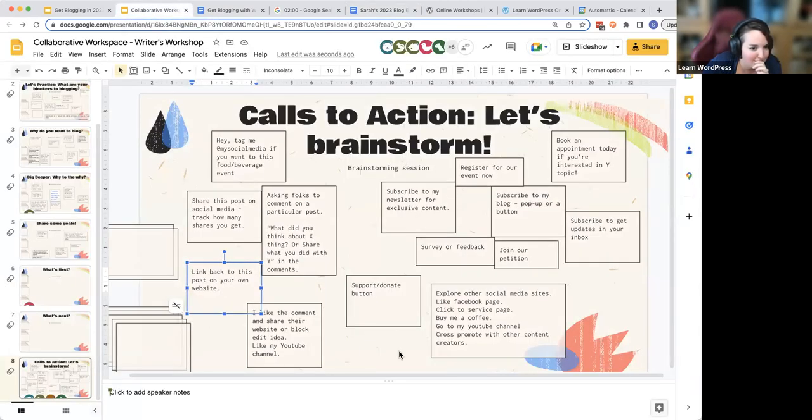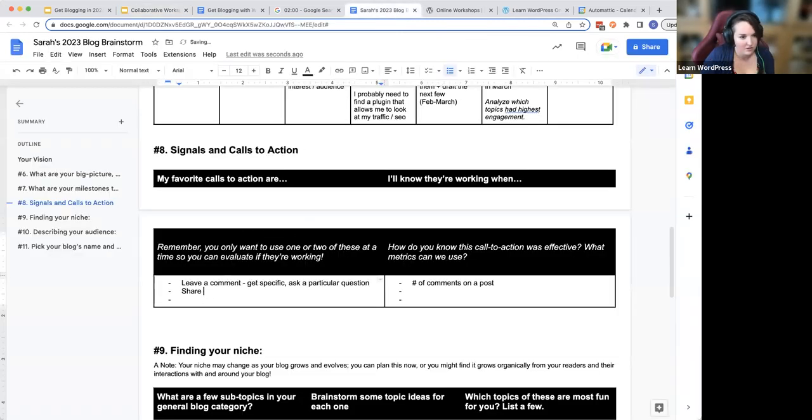But I'm also going to write, get specific, ask a particular question. What else? Sharing this post on social media is one that I also really like. For me specifically, it's going to be LinkedIn, because one of the things that I want to do is become one of those thought leaders, I guess. I don't want to do that just because I want to be a thought leader. I want to do that to reach people, and I need to be trusted to do that. So it's going to be number of reshares on LinkedIn and interactivity there. That's how I'll know. That's my signal.